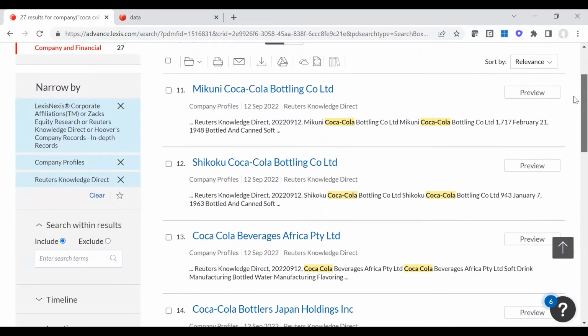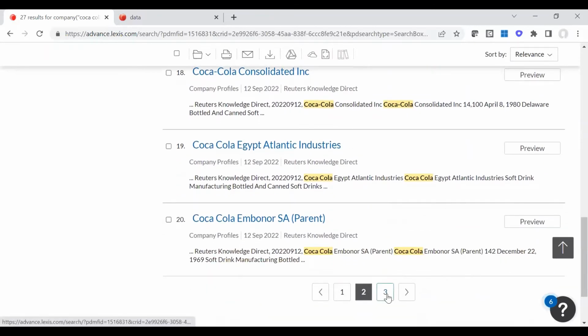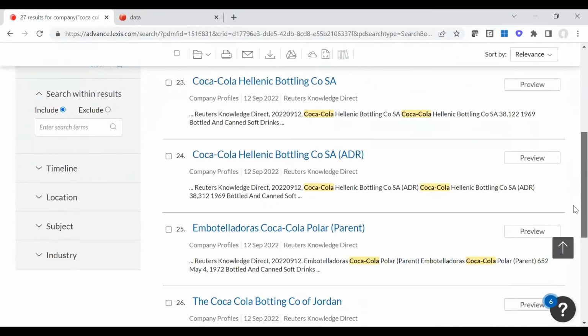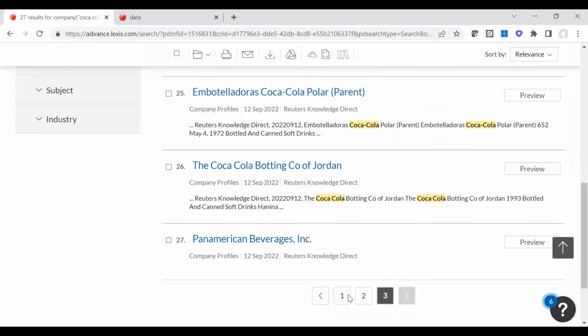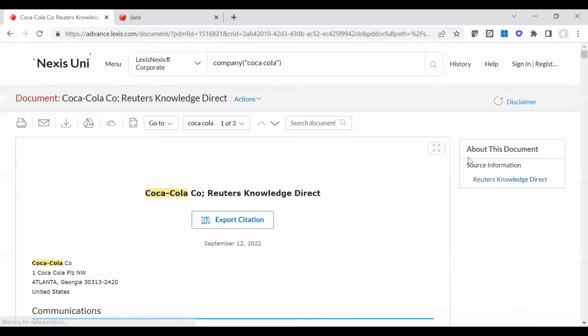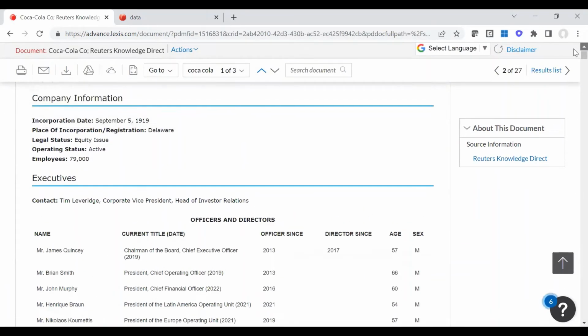Just quickly, I saw the Coca-Cola Company, and I want to make sure with the name, because sometimes I know it is the Coca-Cola. Yeah, we're going to go back to that one. Atlanta, Georgia. So this is great.